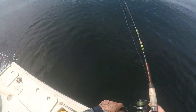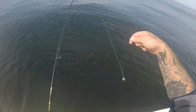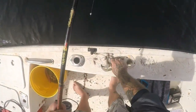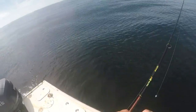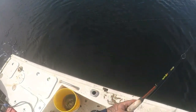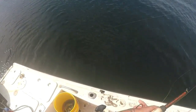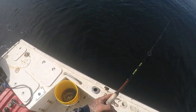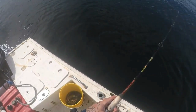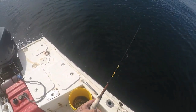Nope. Must have got me. They're hitting it so quick. As soon as it hits the bottom, they're on it. Might make a move here in a minute. See if I can find something else other than a red snapper. It's turned out to be a really nice day, guys. Beautiful out here. Fishing about 73, 74 feet of water.